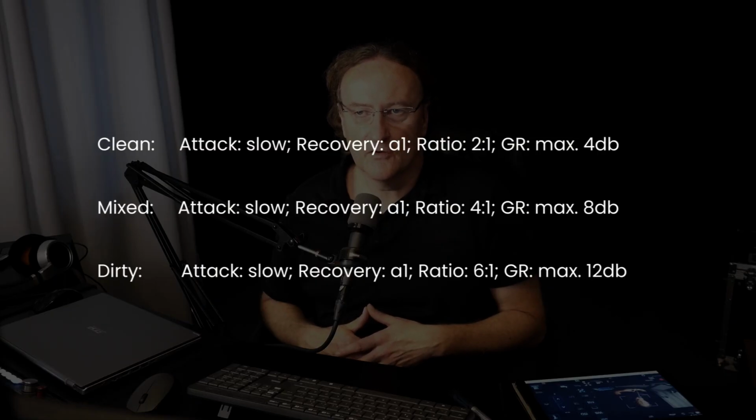So these are the settings I used on the 33609. Clean: attack slow, release A1, ratio 2:1, gain reduction maximum 4 dB. Mixed: attack slow, release A1, ratio 4:1, gain reduction maximum 8 dB. Dirty: attack slow, release A1, ratio 6:1, gain reduction maximum 12 dB.